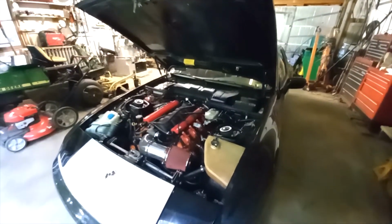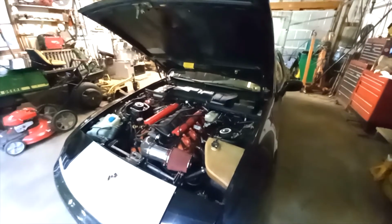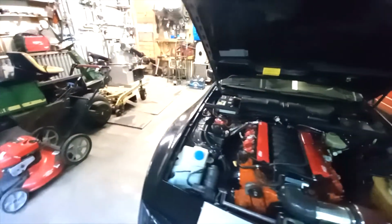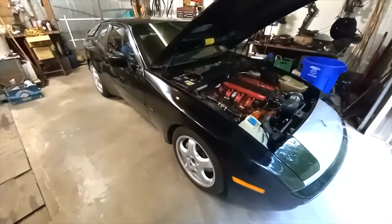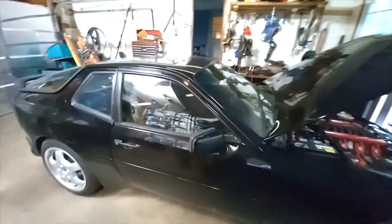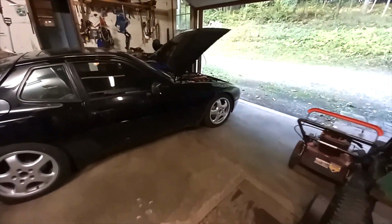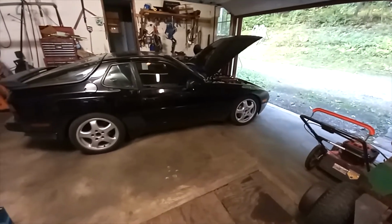The old pickup truck is much better for driving in those kinds of conditions. This car doesn't really like to drive over broken branches and stuff like that in the road when you're driving after a hurricane. So it's Friday night now, and I'm just going to go out and take it for a quick ride.